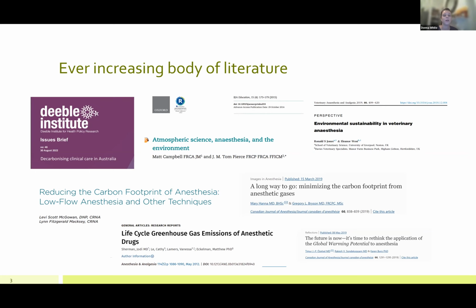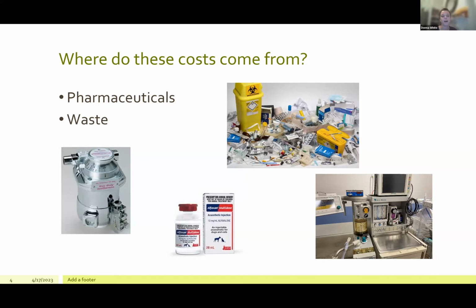So where do these costs come from? For anaesthesia, predominantly, we're talking about pharmaceuticals and we're talking about waste. Obviously, our injectable anaesthetics and analgesics, inhalational ones, all that waste that we all see every day in practice when we use our single-use syringes and vials of medicine and everything that gets thrown out, lots of plastic, disposable drapes, things like that, that I often find quite shocking on a day-to-day basis. And then, of course, there are other things from an anaesthesia point of view, the anaesthetic machine, the monitor, if you use ventilators, anything like that. So the electricity that goes into those.